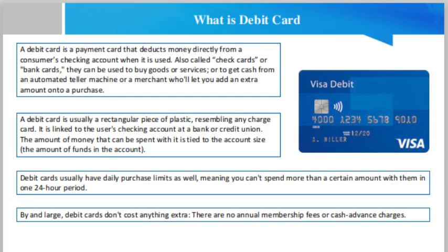Debit card fees. By and large, debit cards don't cost anything extra. There are no annual membership fees or cash advance charges. However, they don't always allow you to escape fees completely. If you withdraw cash from an ATM that is not from or affiliated with the bank that issued your debit card, you may well be charged an ATM transaction fee.